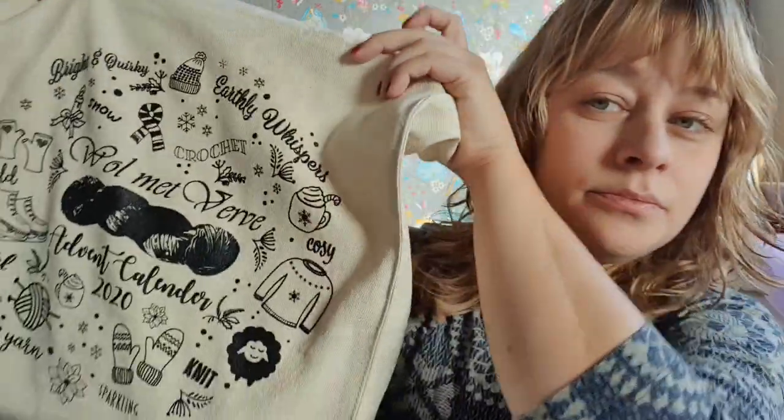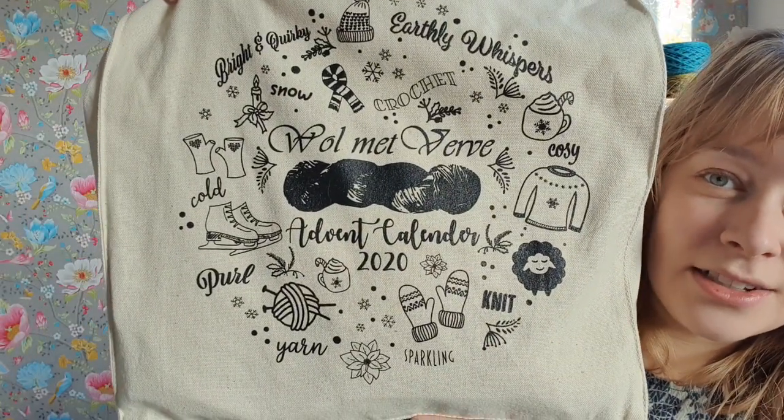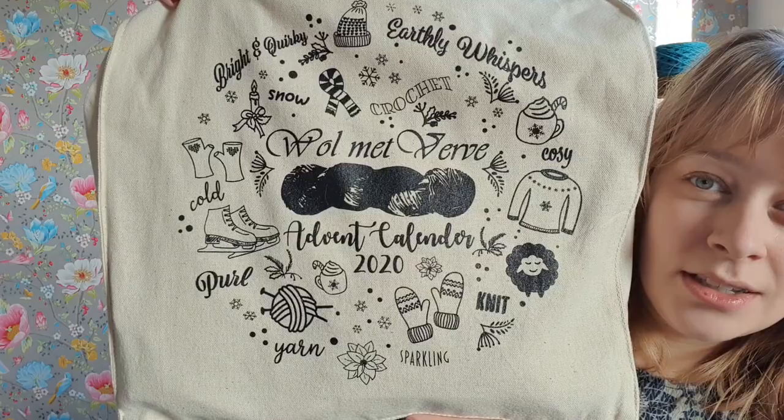So I'm keeping my advent calendar in here. I won't show you anything else than the bags the yarn is wrapped in, and the entire advent calendar is packaged in this custom bag. So a tote bag, and it's just so cute. So I'm going to look for day zero and hang up the bags.